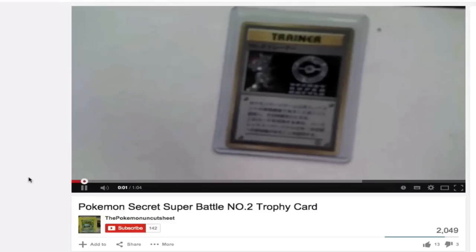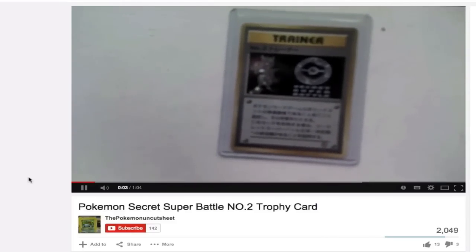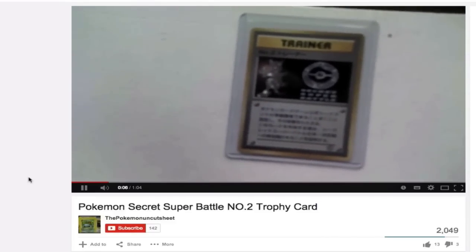So this card was actually given out to the second place winner of the Super Secret Battle Tournament back in 1999, and incredibly someone actually made a video and put it on YouTube showing that they have this in their possession. And it's so mind-blowing that a card that is so limited edition and all the way back from then still exists today with really good quality.